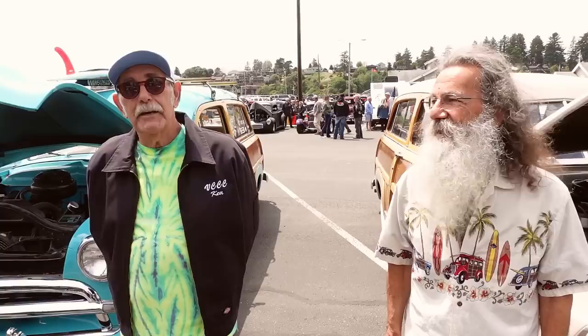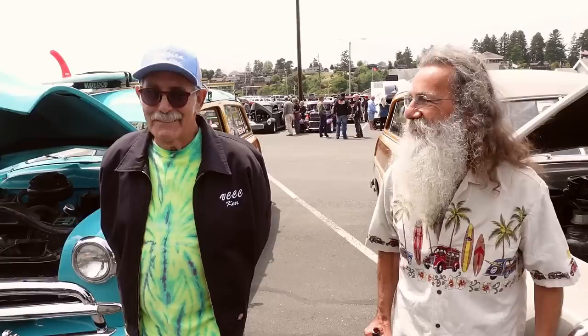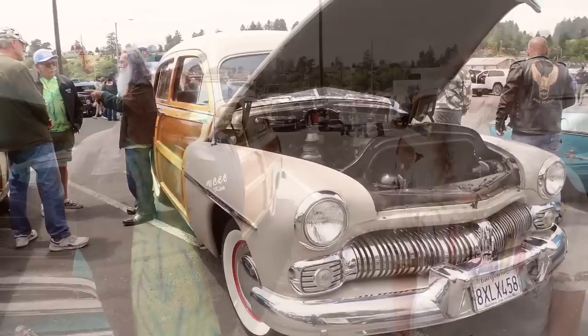Ken. And what have we got here, guys? Mine's a 1950 Mercury station wagon. I love it. This is a 1949 Ford custom wagon. All right. So which one's better? No, don't ask. Actually, his. It looks like both of you guys have original motors in them. So what are you running in this one? This is the Mercury flathead, which is the same as a Ford flathead.